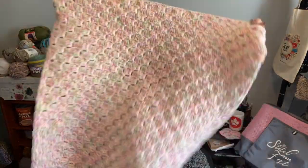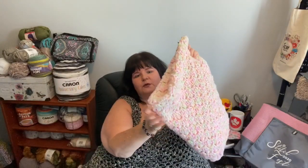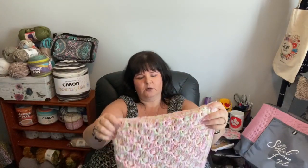And this is a more traditional baby blanket size, also held double, so if the mom wants to do tummy time, then there's a little extra padding there. It's super soft and squishy, and this hasn't even been in the washer and the dryer yet.